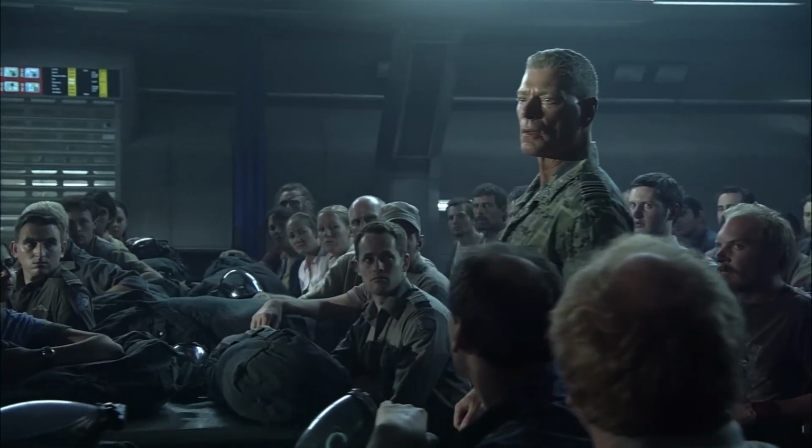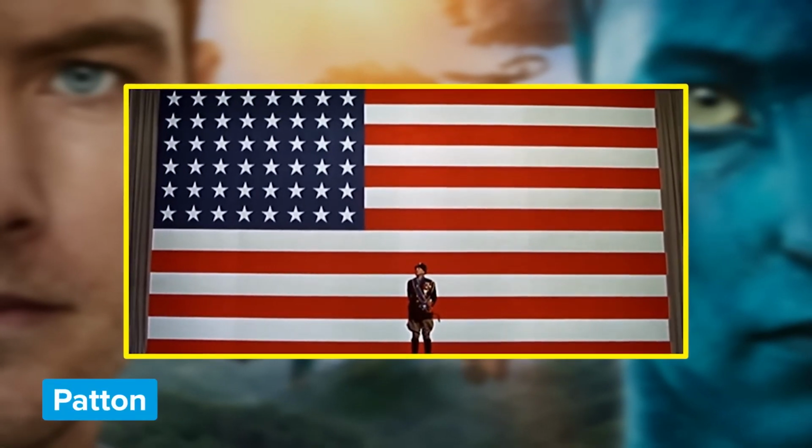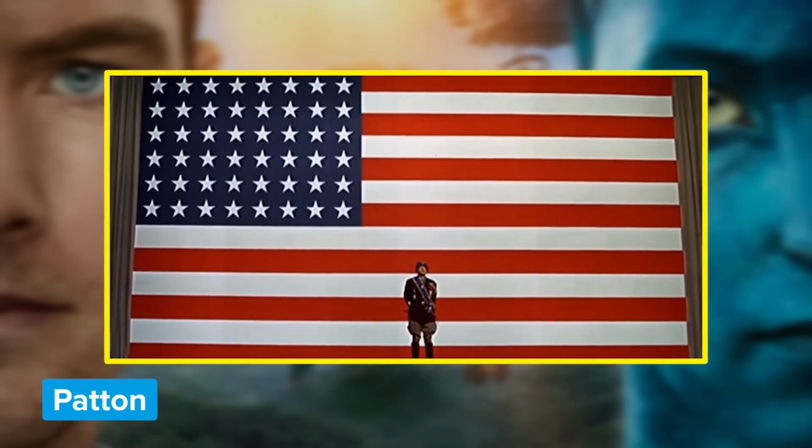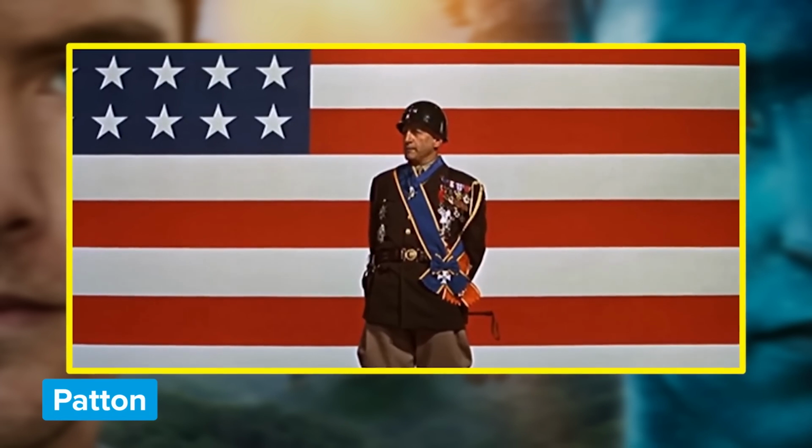With Quaritch holding court over his men, the scene is reminiscent of the opening scene in the Academy Award-winning film Patton, starring George C. Scott. However, the subliminal use of the American flag in this case might be less than patriotic, according to this next piece of trivia.